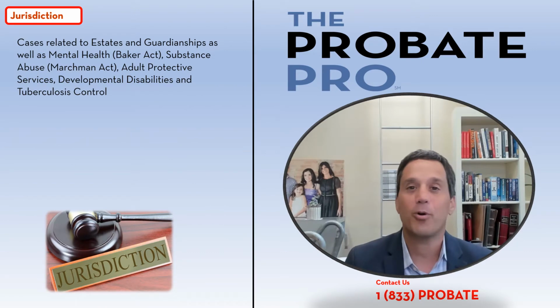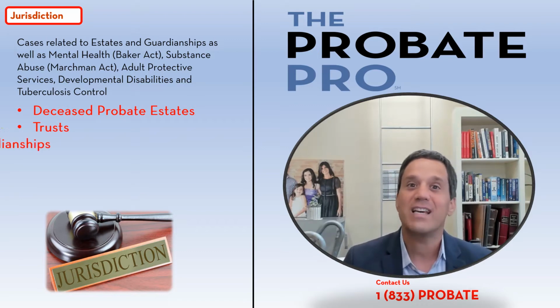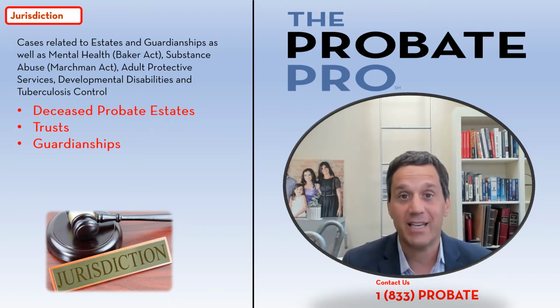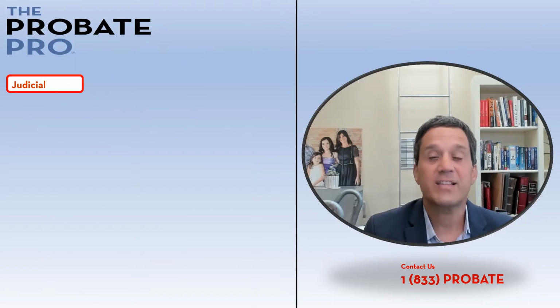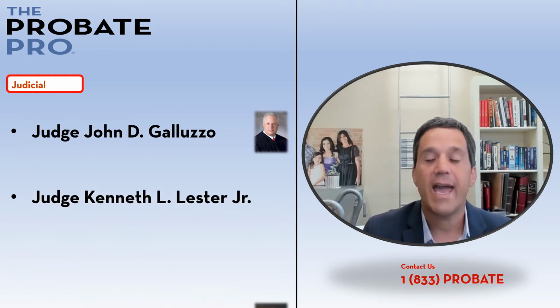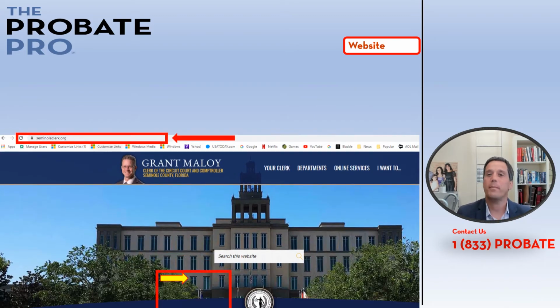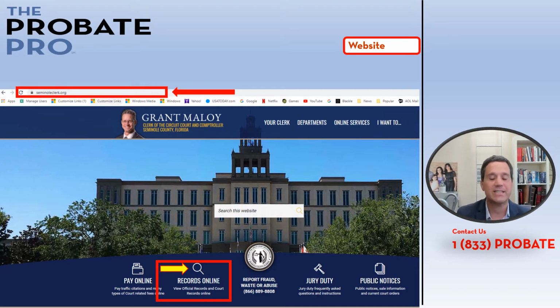The Seminole County Probate Court, of course, handles probate-related matters. That includes deceased estates, trusts, guardianship-related issues, as well as mental health and commitment-related matters. The Seminole County Probate Court is fortunate to have experienced judges serving on behalf of the community, handling the probate docket. The Seminole County Probate Court maintains a rich website with lots of great information that you can access from the comfort of your home in front of a computer screen.